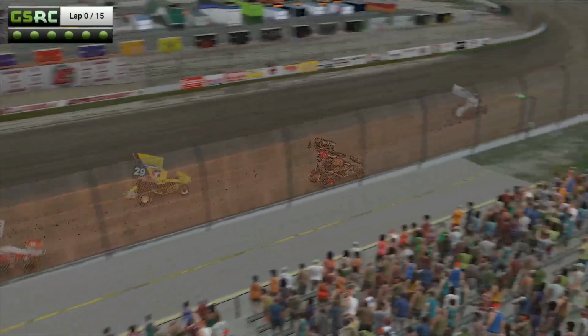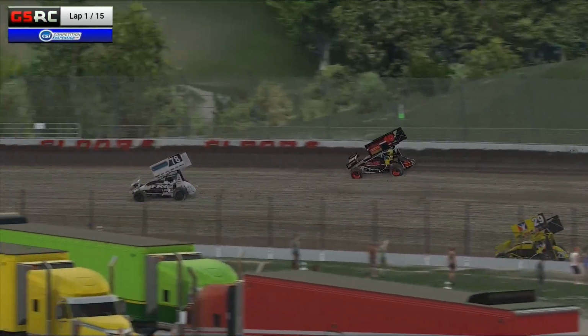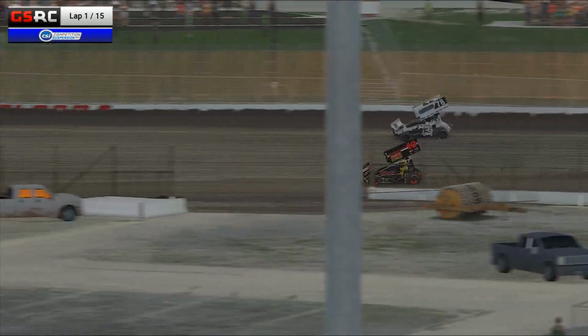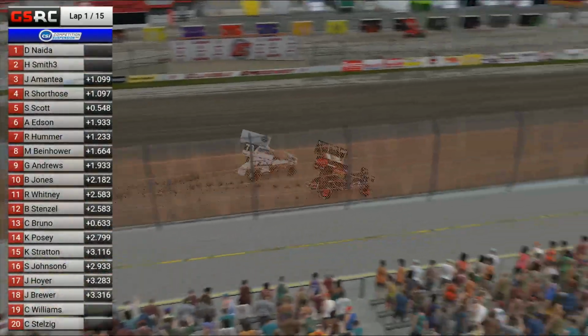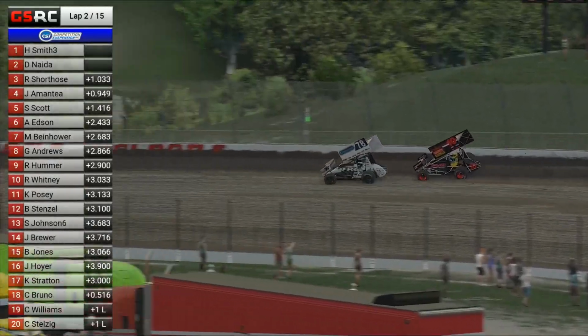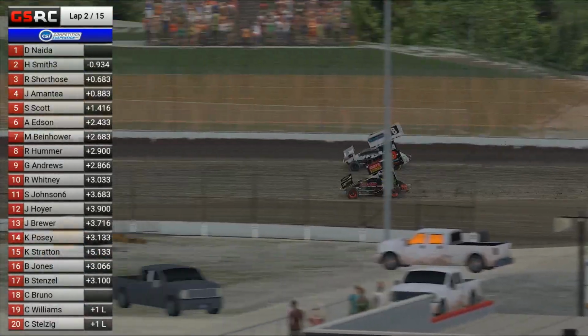And a great jump for Heath Smith, jumps out to the lead ahead of Dine Nider, and then at the bottom of the track losing out, going to be Sean Scott as Nider gets a great run out of turn 2. What a great job by Dine Nider to try and get a run on the inside, spin in the back unfortunately as well, but it's about to lead Heath Smith.